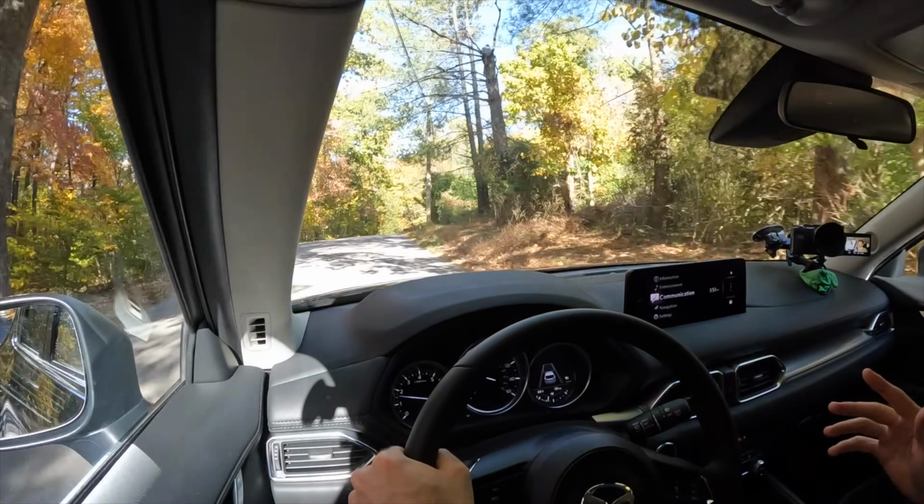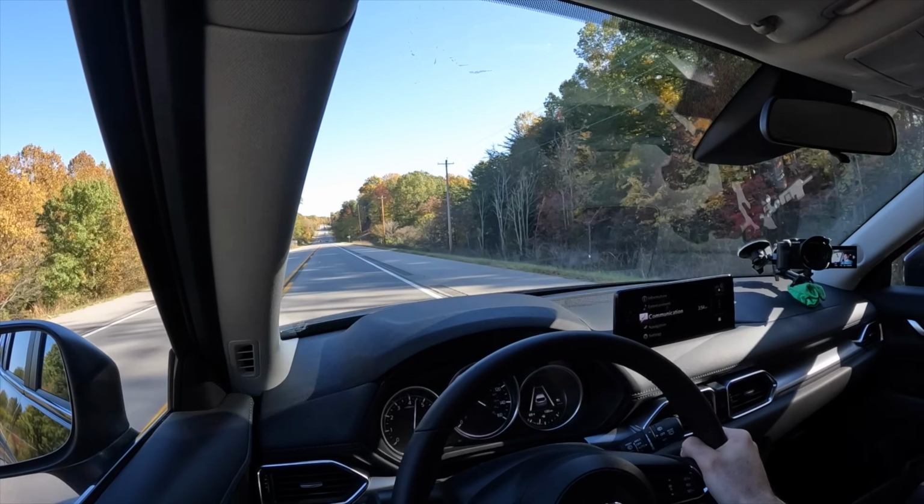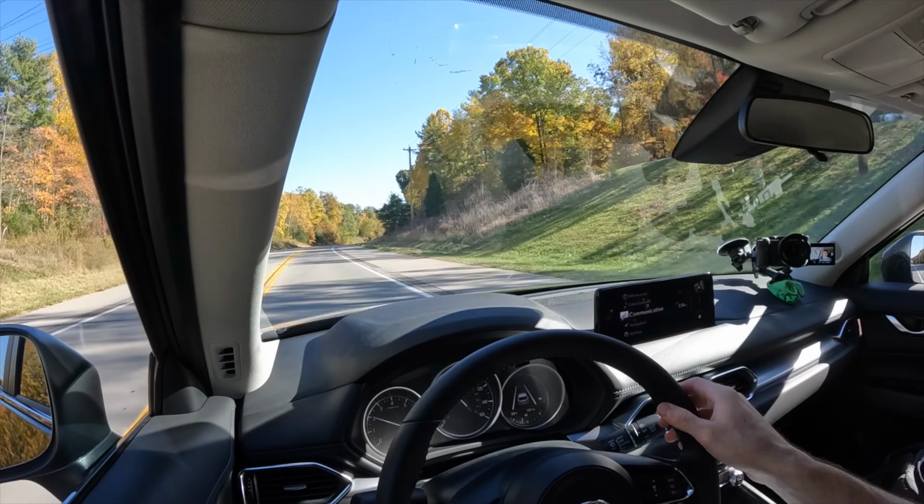Passing power is adequate so long as your expectations are also realistic. In the past, I've gotten this to 60 in 8.6 seconds, on par with the class average. Pulling up to highway speed, 65 miles per hour, it does rev a little high, around 2,200 RPM, but road and wind noise are well muffled.